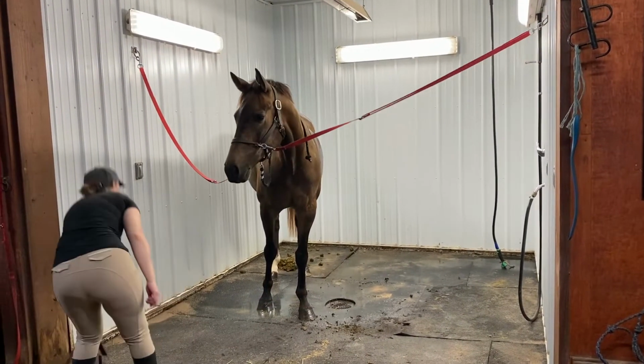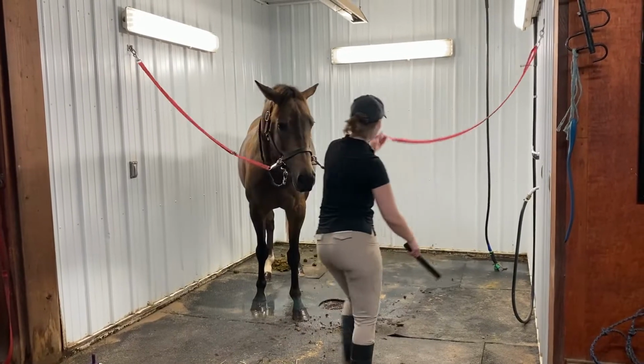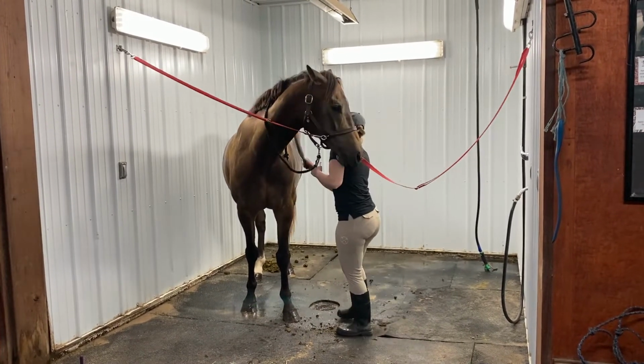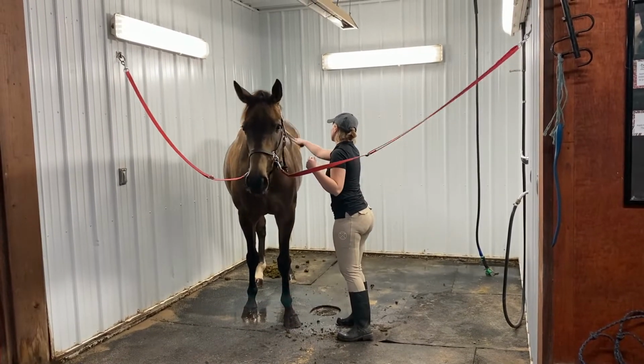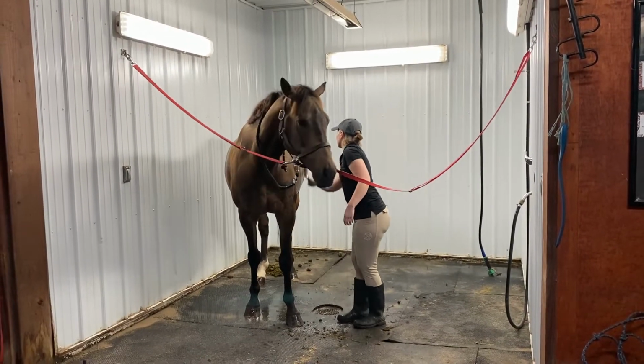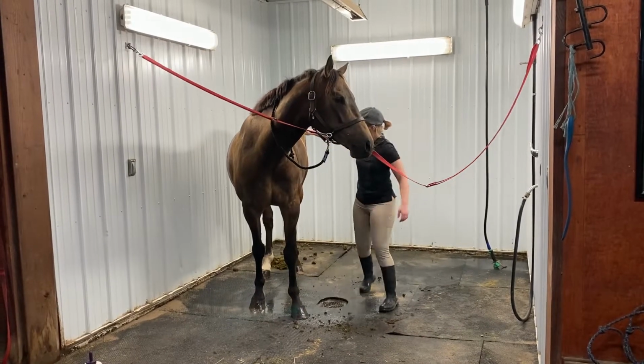So I will take my squeegee and I will only do one side at a time. I just use my hand and the hose to rinse off his sweaty spots. And then I go straight in with my squeegee to get that water off to try and make him more comfortable.